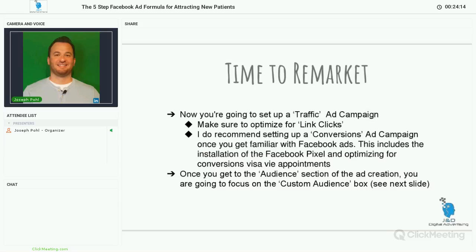So now it's time to remarket. So now that you have that irresistible offer, you've built that custom audience from the original video ad that you created, now it's time to create the remarketing ad, the remarketing campaign. So now this is where you're going to set up a traffic ad campaign. So in the beginning, we set up the video views. You want it to optimize for the most video views of whatever video you're sending out there for your advertising. Now you're going to create one for traffic, and you're going to make sure to optimize for link clicks.